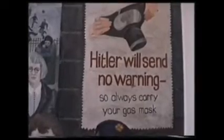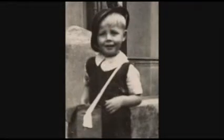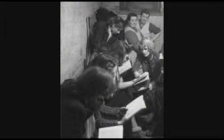This siren would mean that we were under attack and everyone would have to put on their gas masks and head into the nearest bomb shelter. I am glad that all we have to deal with is the odd fire drill.